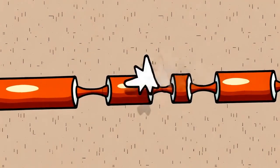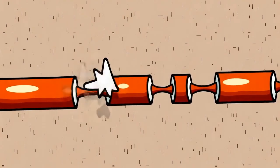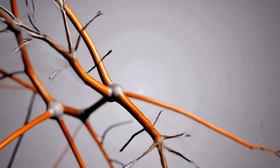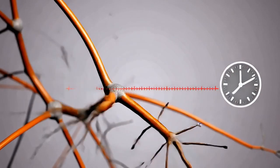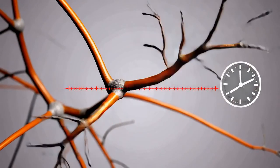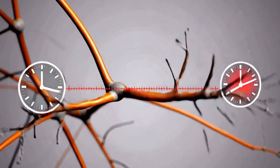The action potential doesn't crawl smoothly. It jumps from node to node, speeding along like a stone skipping across water. This jumping is called saltatory conduction. It's one reason you can pull your hand away from something hot almost instantly. Fast jumping signals mean faster reactions.